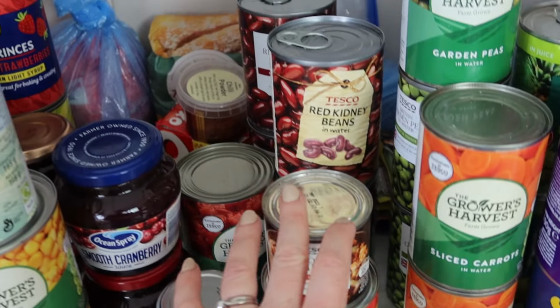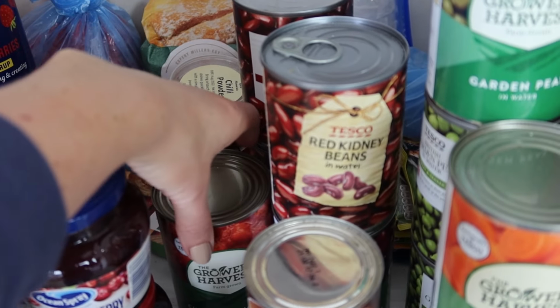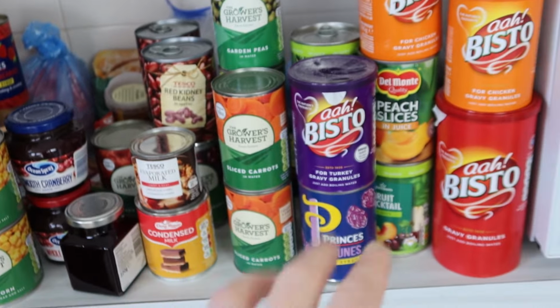or condensed milk. A chopped tomato. Only have one of those because we use those the most, I reckon. I've actually put that in the slow cooker today as well. So I'll make sure to put some more on the shopping list.